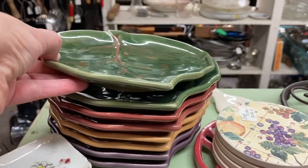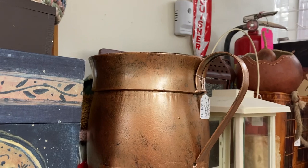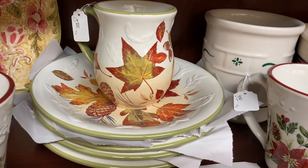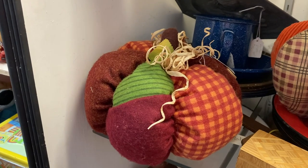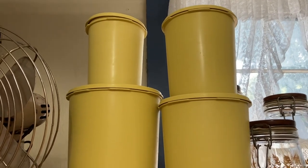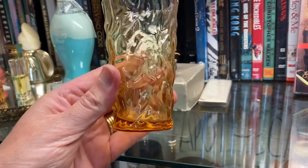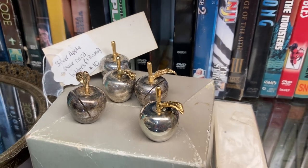These leaf plates are adorable and perfect for fall decorating. They would also look really nice in a plate rack. These vintage Tupperware canisters are beautiful, and they're perfectly colored to tie in with fall decorating. Don't feel that you can only use your canisters in your kitchen or dining room. They would also work great in your laundry room decor.